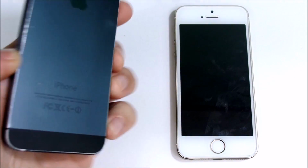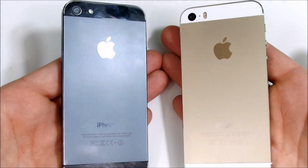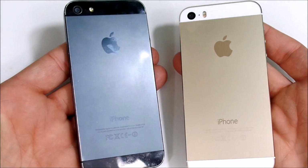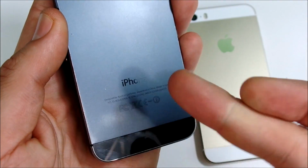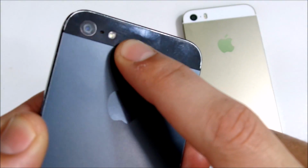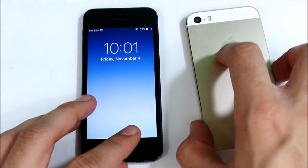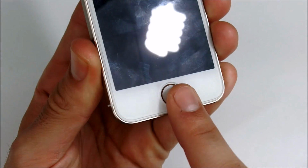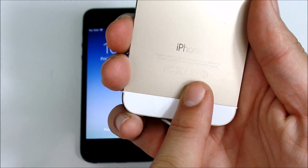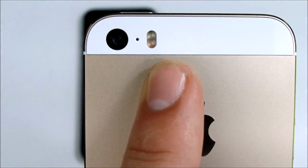Welcome to this iPhone 5 versus iPhone 5S iOS 10.1.1 speed test comparison. You can tell this is the iPhone 5 by the stealthy black as well as the circular LED flash, no True Tone action going on over there. Now on the right side you can see we do have the iPhone 5S fingerprint scanner, no SE branding, dual tone LED flash right there for the 5S.